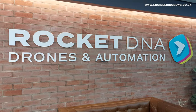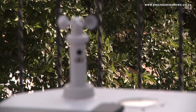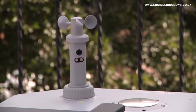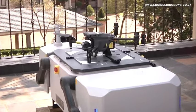The drone-in-a-box XBot solution range includes the InspectBot, PatrolBot, and SurveyBot. The range is equipped with customizable software from Rocket DNA and operated by its certified remote drone pilots.